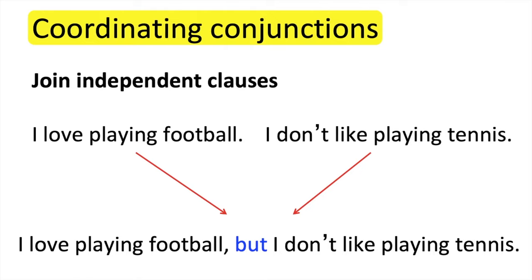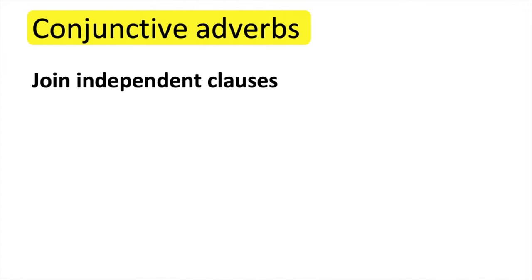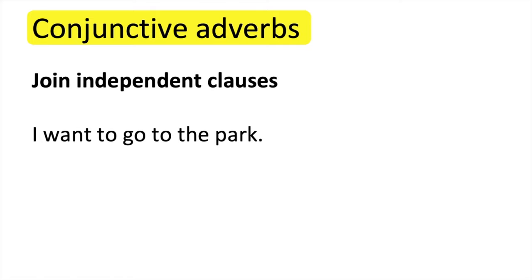As well as coordinating conjunctions, independent sentences can be joined using conjunctive adverbs. These are commonly used just like coordinating conjunctions. Examples of conjunctive adverbs are however, moreover, furthermore, meanwhile, etc. For example, I want to go to the park. It's raining outside. So here are examples of independent clauses. Both clauses make sense on their own. However, I can join them using a conjunctive adverb.